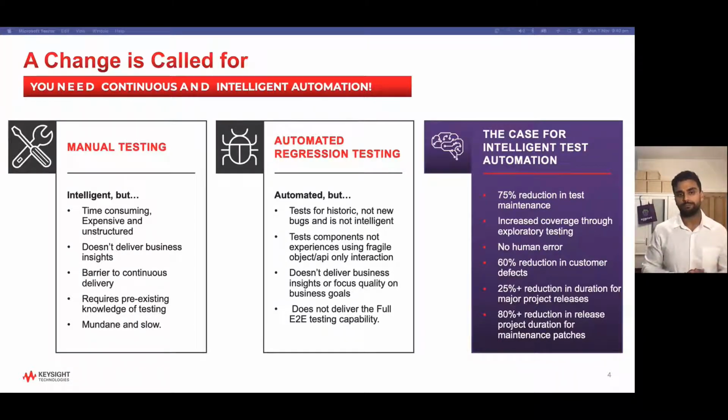in scope. The answer to all of these problems is continuous and intelligent automation that incorporates a holistic approach to testing. All the elements that matter and all the platforms and devices that matter. This brings together the intelligence of a manual tester or a human being, but also uses the automation and the added benefit of machine learning to make sure your testing framework is efficient and effortless.